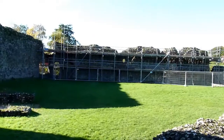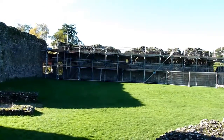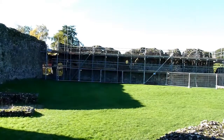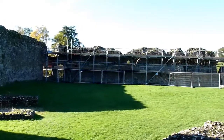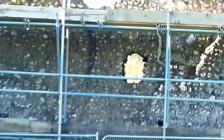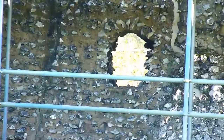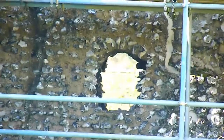And as you can see, they're doing work there on that far wall to repair and look after it. There's various holes in that wall which weren't part of the original castle, but they were put in by the Hart Dykes when they used it for kennelling and stables.